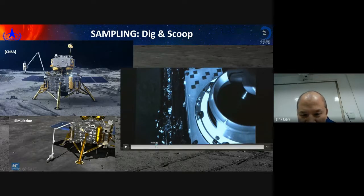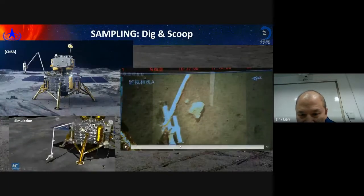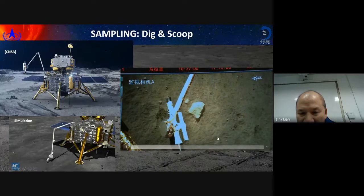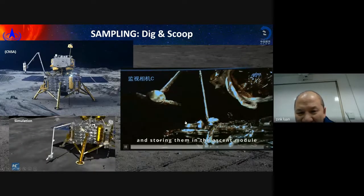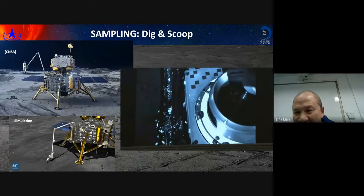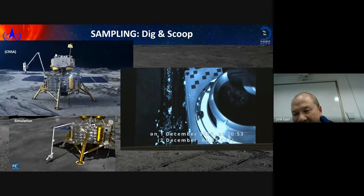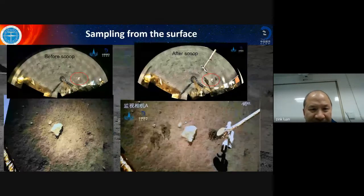I want to show you this again, just to focus on the right side, the container. The sample was taken and transferred to the container. And look here, the sample was dropped down from the scoop. So this is a monitor camera. We can confirm we have really collected samples from the surface.